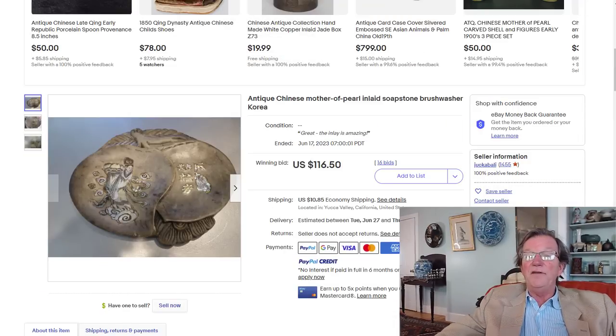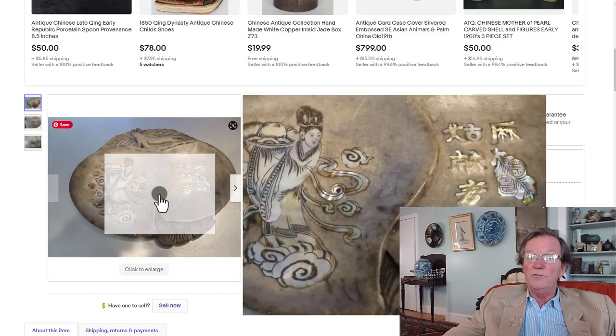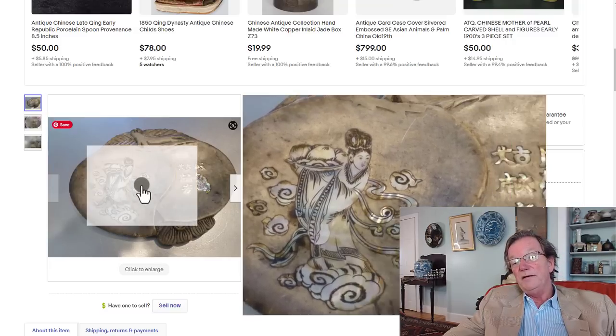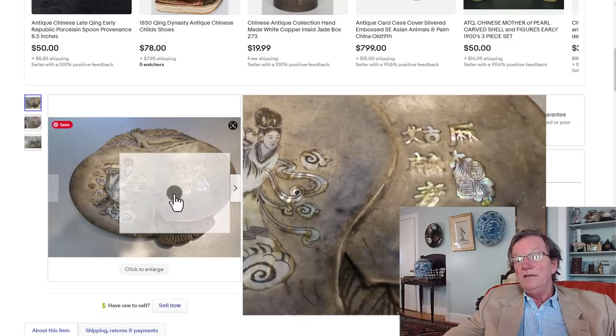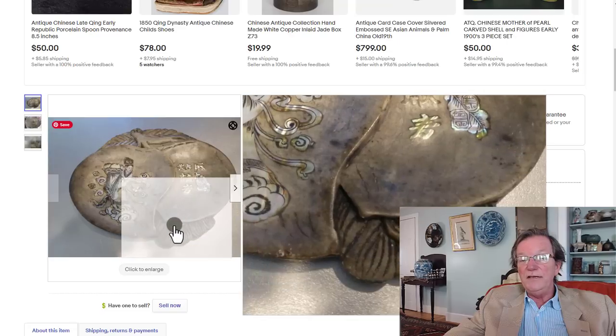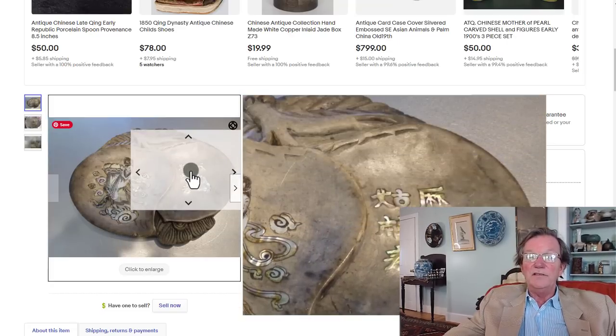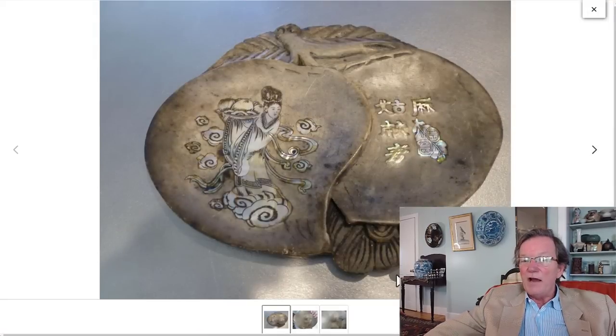And then over to this. Now, this was something I thought was just great. It was a mother of pearl inlaid soapstone with peaches, with immortal women coming down, ascending with food, so forth. A panel of calligraphy in, with inlaid mother of pearl into the soapstone. This is really nice. And it went very inexpensively.